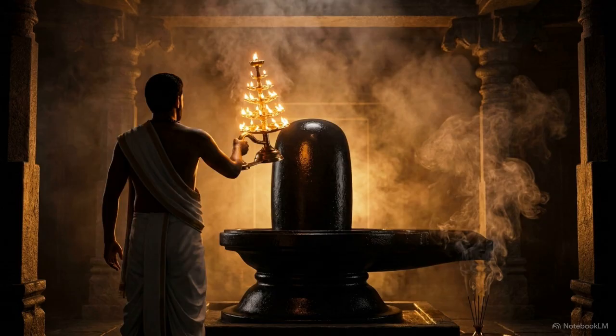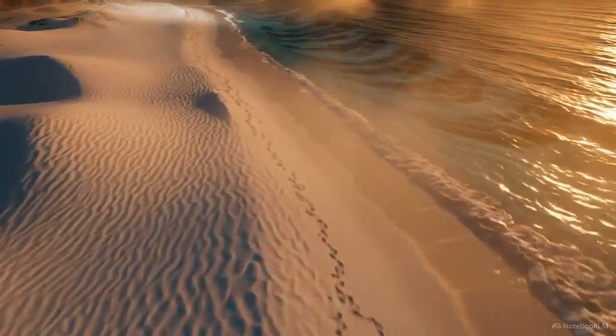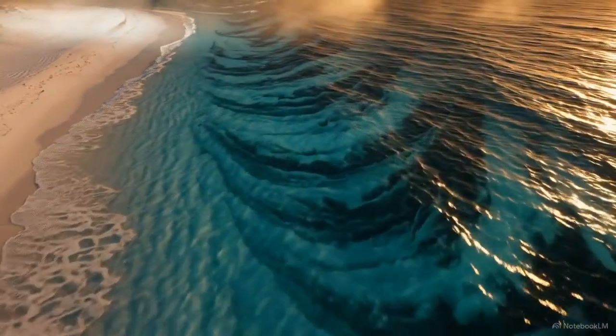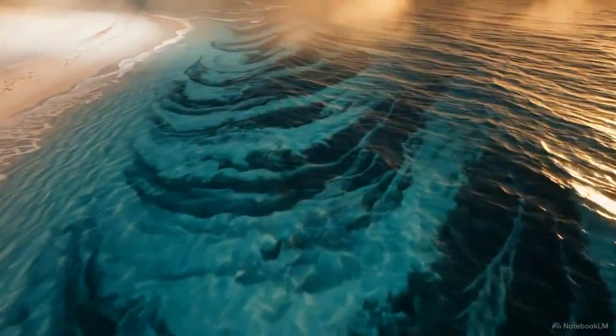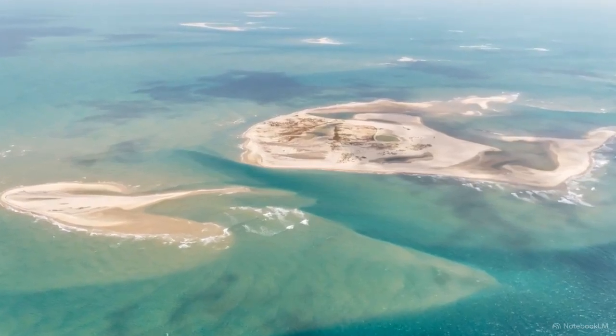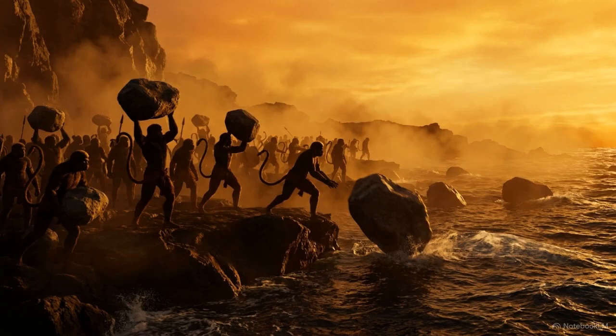While these spiritual lineages have been maintained for centuries, the physical environment of the island presents a different set of challenges, realities that seem to bypass the standard rules of geology. Stretching 48 kilometers toward Sri Lanka is the Ram Setu, or Adam's Bridge. Ancient texts describe it as a massive construction project completed by Ram's army in only 5 days.